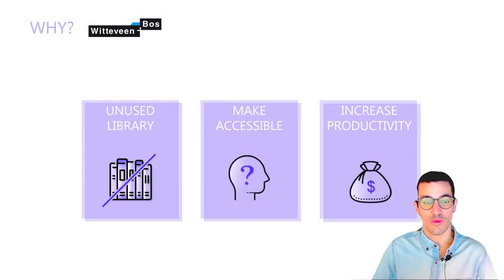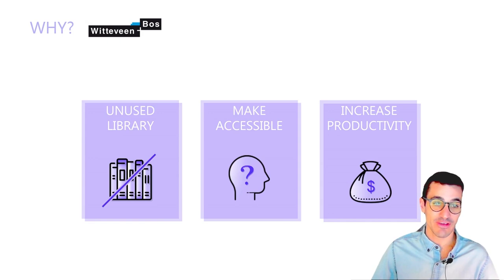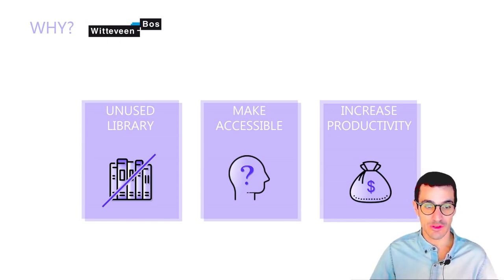So first of all, why did we come into place? Well, Witteveen+Bos had a library of unused scripts, Python and Dynamo, and they found that most of the users did not have the expertise and knowledge to execute them. So they wanted to make those scripts accessible to everyone in the company, and therefore we enabled them to integrate those scripts as simple Revit buttons that every Revit user can use. Finally, the purpose was to increase productivity as well as to promote company-specific standards and workflows.